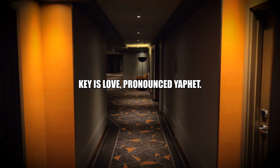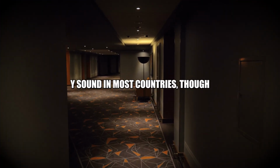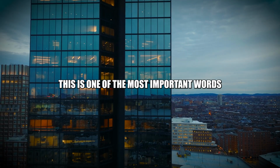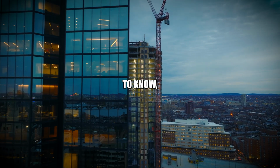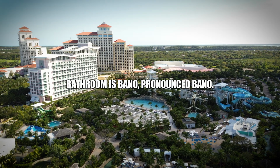Key is llave, pronounced llave. The double L in Spanish makes a Y sound in most countries, though in some regions it sounds more like the J in judge. This is one of the most important words to know, as you will need to ask for your key frequently. Bathroom is baño, pronounced baño.